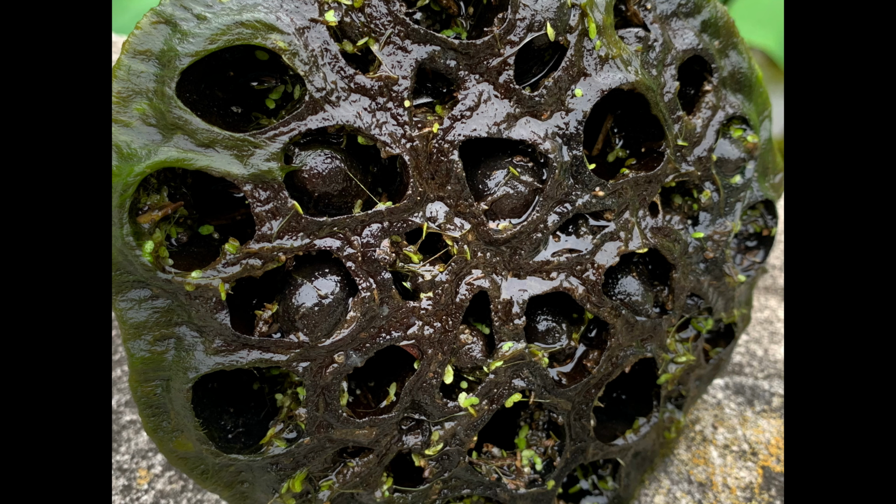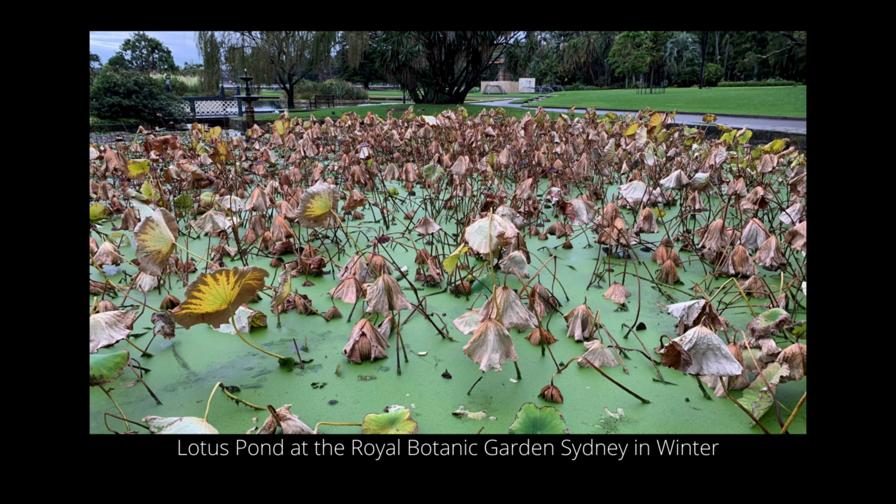Here in Sydney, with the cool winter temperatures, the whole plant dies down, and at that time of the year, it's hard to imagine the transformation of this particular pond.